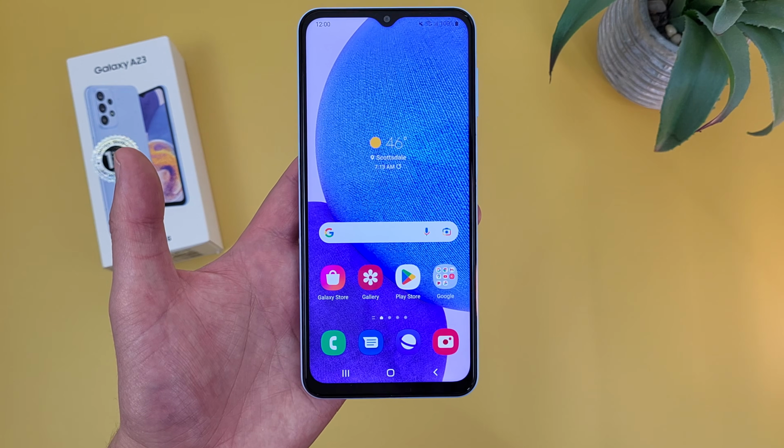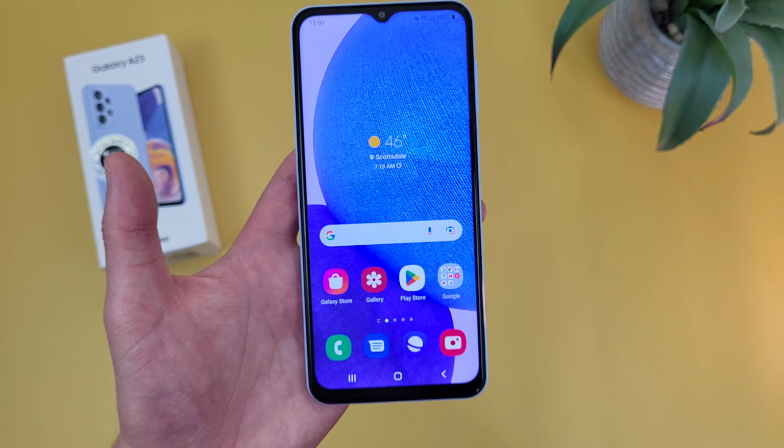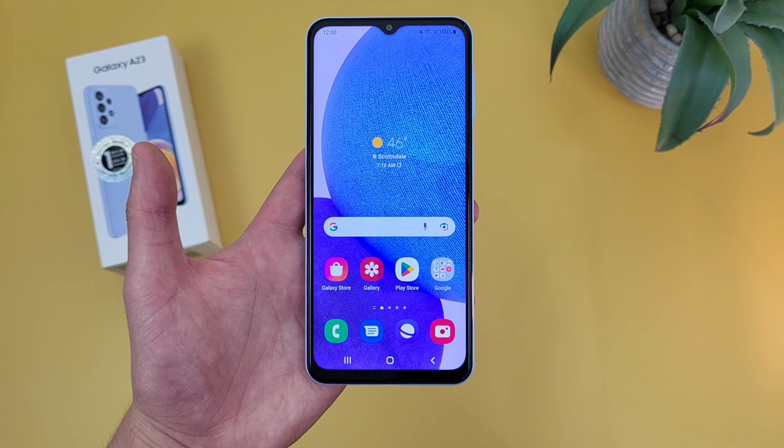In this video, we're going to be revisiting the Samsung Galaxy A23 LTE and going over whether or not it's still a good phone to buy in late 2022.